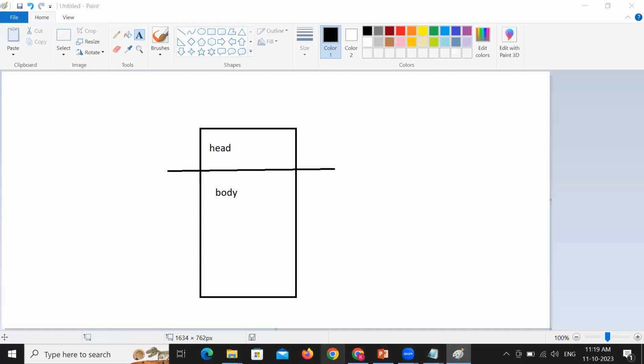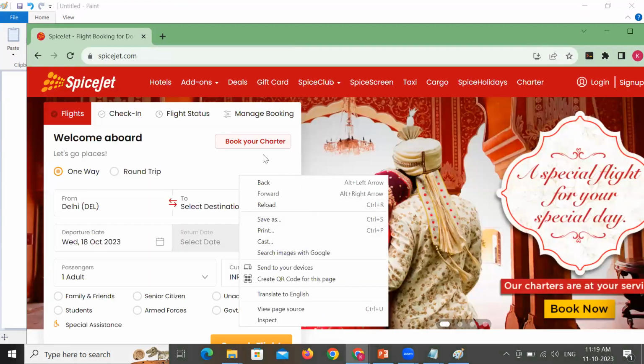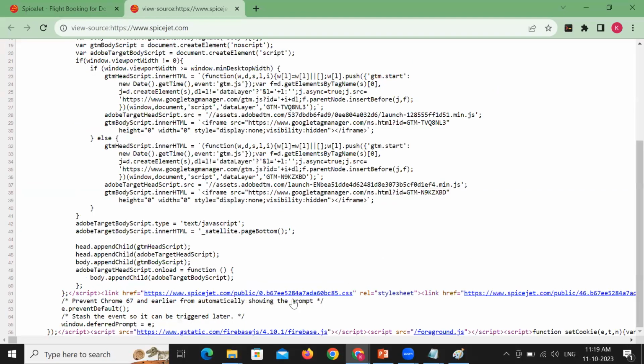Spicejet.com, I have just shown you, right? Let's look at the page source. View page source. So what are you getting? HTML, and this is what part? Head part. And last, it will end with HTML body. Are you understanding? Let me scroll down. And finally, it ends with HTML body. Look at the last thing.